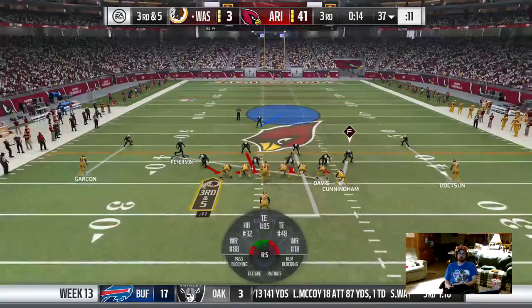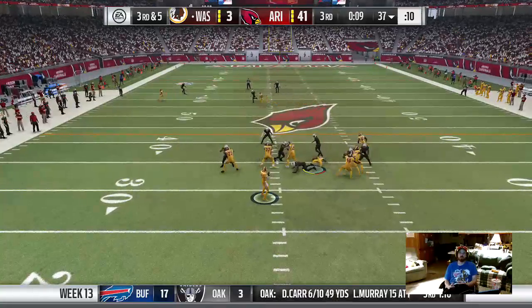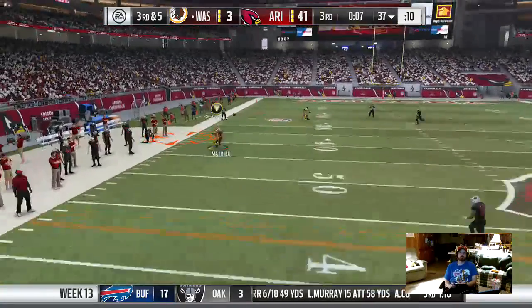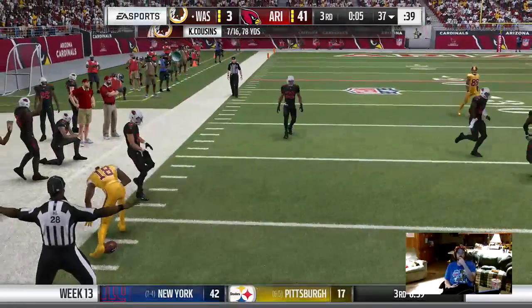Oh, they're not likely to trade. 35, so they bring in an extra defensive back, expecting pass. The number one need is a cornerback. I'm trying to take a cornerback. Oh, yes, he dropped it. The pass falls incomplete.